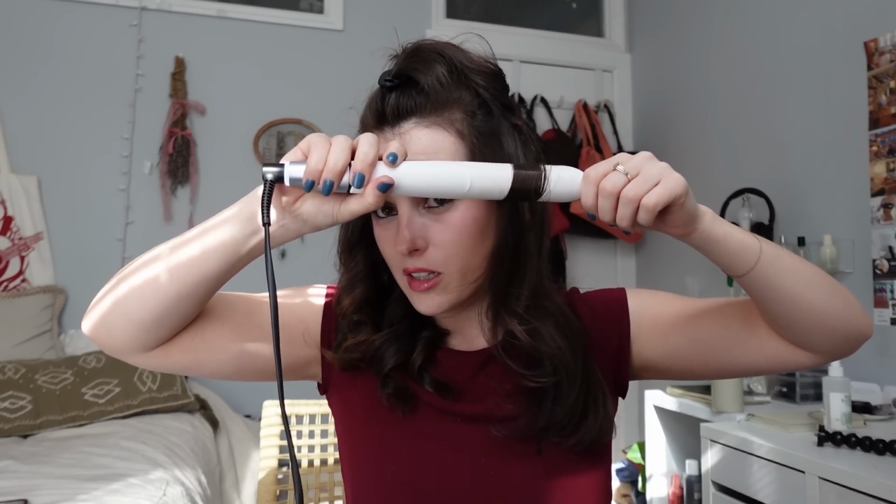Sometimes, I don't know if this makes that much of a difference, but sometimes I literally will do it straight, like parallel to the ground instead of on an angle. I don't really know how much of it. Okay, low-key it does make a difference. Maybe I'll keep trying that.